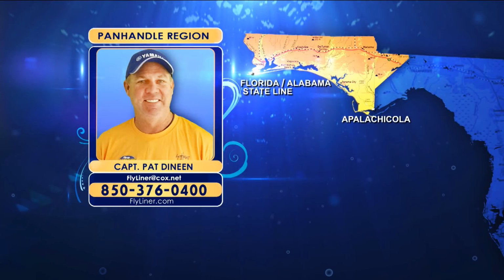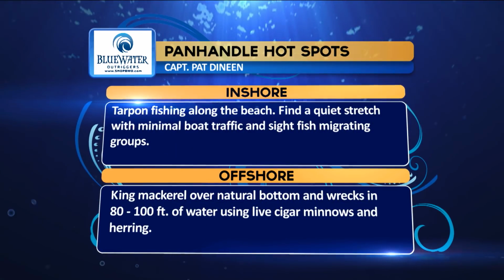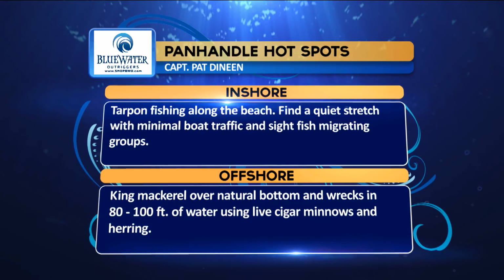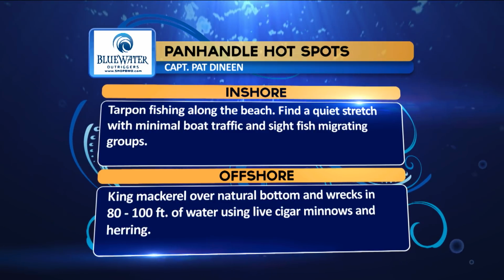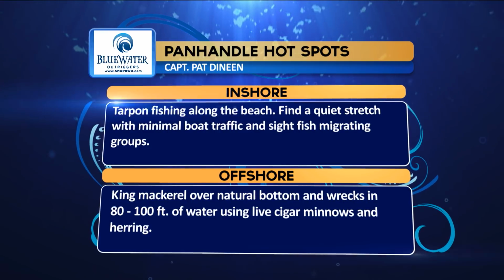All right, Pat, thanks so much. We're going to take a look at the Blue Water Outrigger hotspots from the Panhandle region. He says, inshore, tarpon fishing along the beaches: find a quiet stretch with minimal boat traffic and sight fish migrating groups. And then offshore, king mackerel over the natural bottoms and wrecks in 80 to 100 feet of water using live cigar minnows and herring.